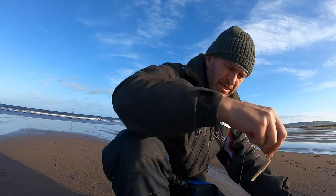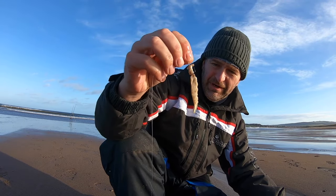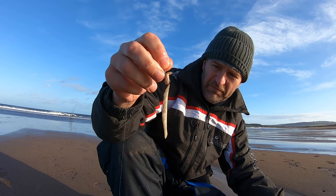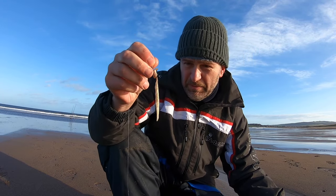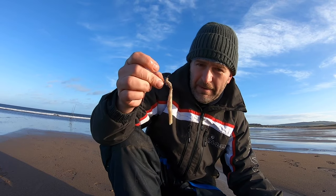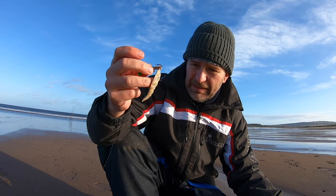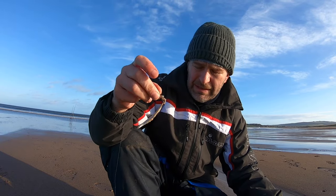Here's the bait. Mackerel strip. I've actually got a tiny little bit of squid strip on this, probably about half an inch long, and I just used elastic thread, bound that on, and I just find that it keeps the strip on a lot better. Anyway, it worked this time.